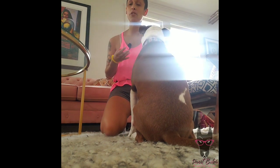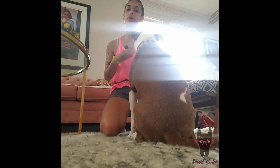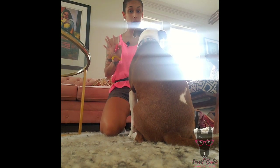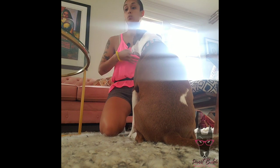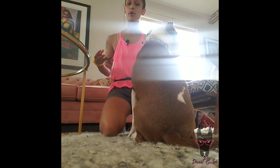Place is a spot for her to settle where she will stay for a long period of time. Mostly beneficial for Bo because she has her fear issues, but still very highly beneficial for SoG because she likes to be in everyone's business. But down is just kind of a temporary, like, hey, I'm just asking you to lay down for a second. So I'm going to go ahead and break this down.